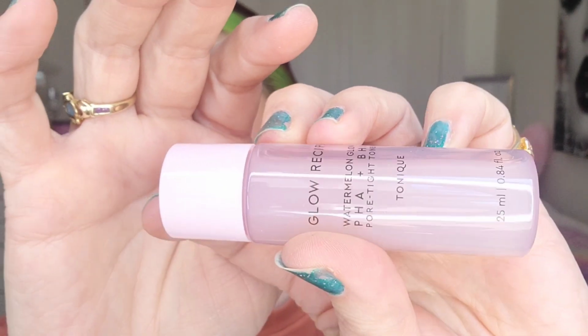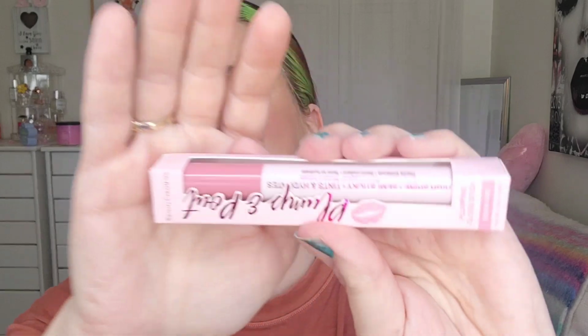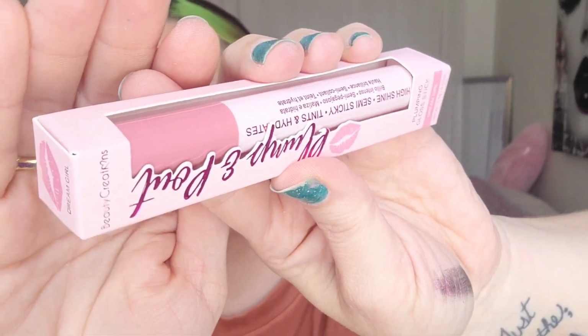Next up, we have the Glow Recipe Watermelon Glow PHA and BHA Pore Tight Toner. And then last up in my bag for the month is the Beauty Creations. I don't think I've seen Beauty Creations in Ipsy. This is the Plump and Pout High Shine Semi-Sticky Tint and Hydrate in the shade Dream Girl Plumping Gloss Stick. Okay, that sounds amazing too. It looks like a really beautiful color as well.